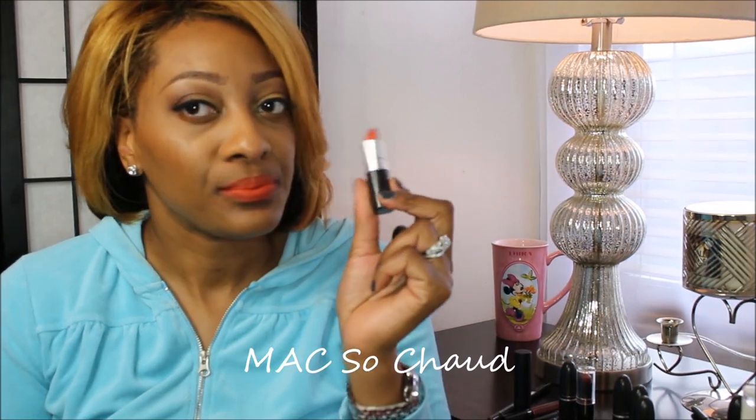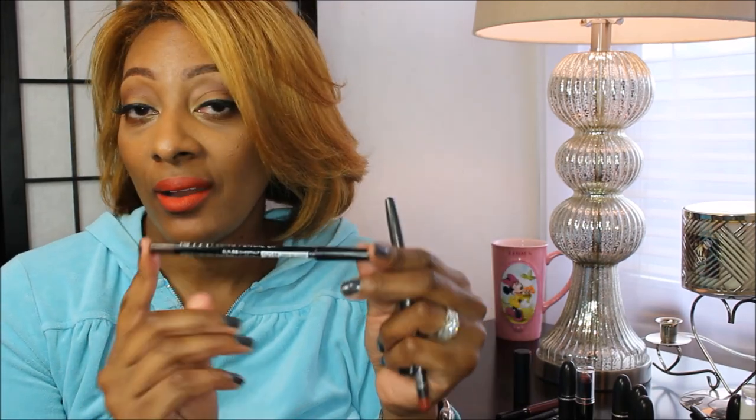Girls, the next lippy is from MAC, and it's called So Chaud, and it's an orangey red. This is also a matte lippy, and I paired it with Chicory Liner from MAC as well, and I put a little bit of NYX Brown liner on so that it won't look so orangey, but it'll define my lip a little bit, if that makes sense. So yeah, this is So Chaud.